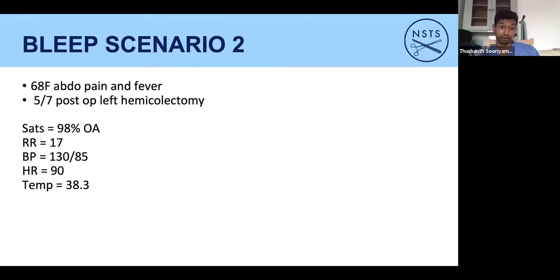You should still see them promptly because they are spiking, they'll need cultures, etc. And you need to see what you're dealing with exactly. But you've got a little bit more time. If you're doing something very urgent, then you can prioritize that over this one and be justified in doing so.